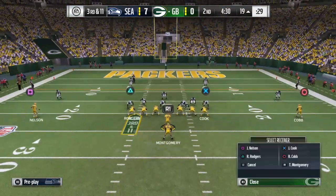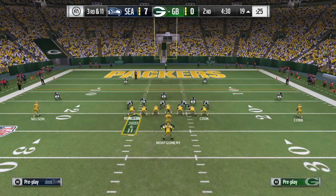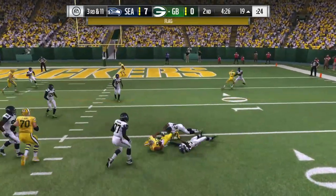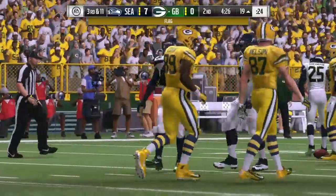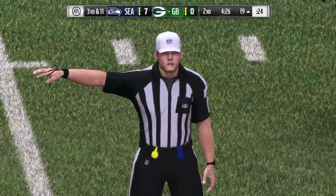And the Seahawks add a couple of extra DBs going with the dime look here. Indeed, 6 on the field. Throwing is Rodgers on 3rd down. And this time he's got the hook up. It's complete. Holding, offense.